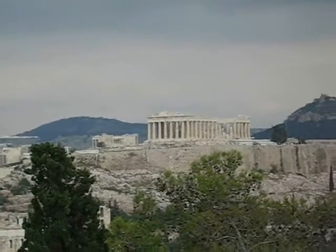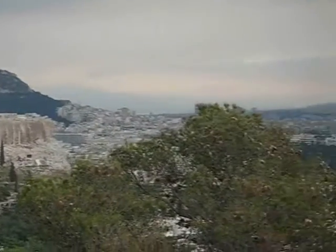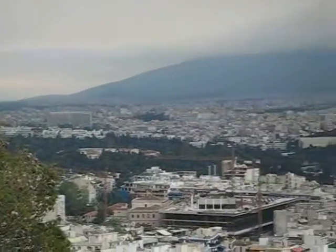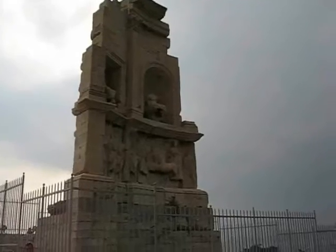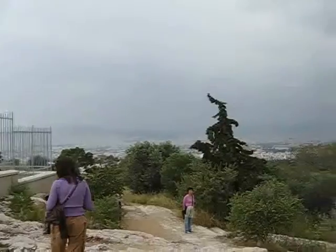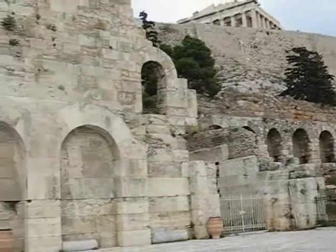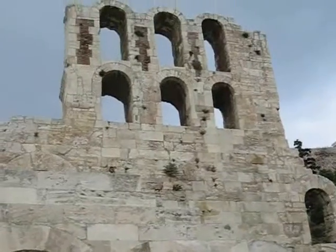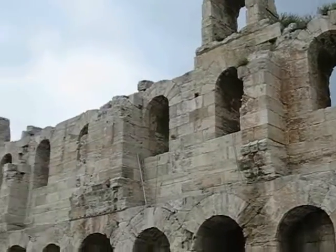From Philopappus Hill, we see the Acropolis and the surrounding area. This is the Philopappus Monument. This is an ancient theater, Herodion. Now it's converted into an open theater for Athens.